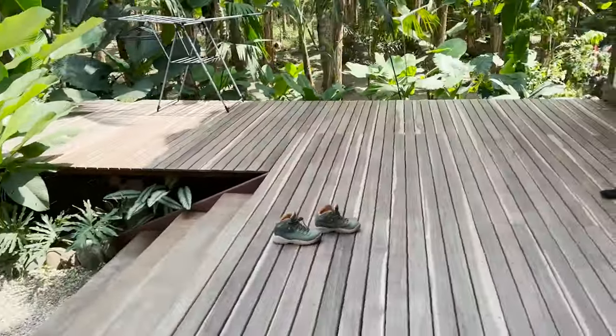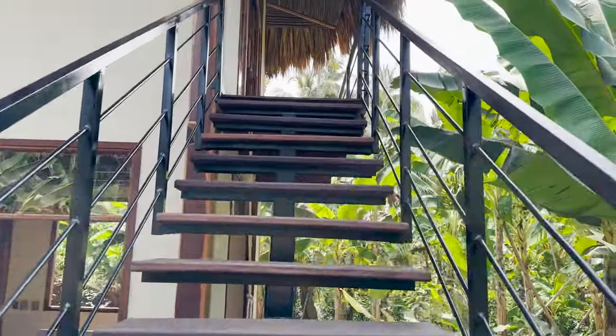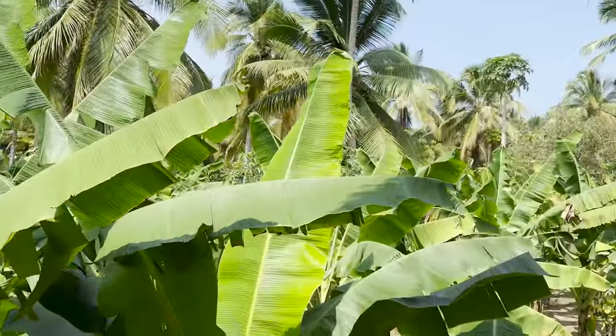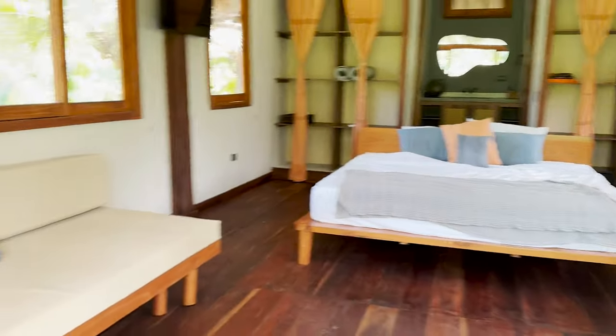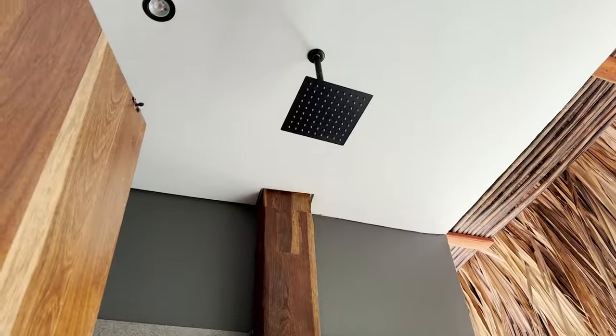Look at this deck. Do you know how much tanning naked I could do? You gotta take the stairs, obviously, but they're outside. Who cares? It's beautiful. Okay, here, just some little bat friends. Nice little balcony thing. Banana trees. Look at, oh my God. We already messed up the bed, so I had to remake it and wasn't great for her. Look at the view from the bed. Toilet with a view. Nice outdoor shower with a view. Look, a rain shower head, like, shut up. So it's incredible, and guess what?